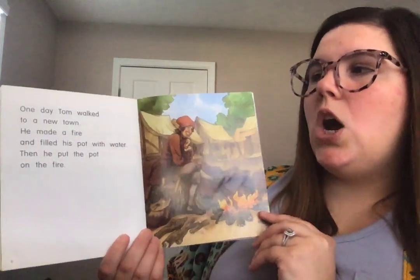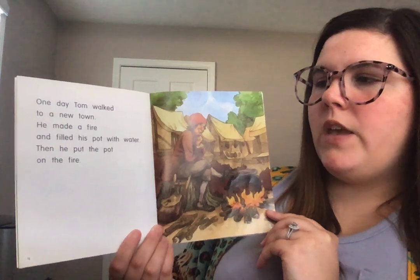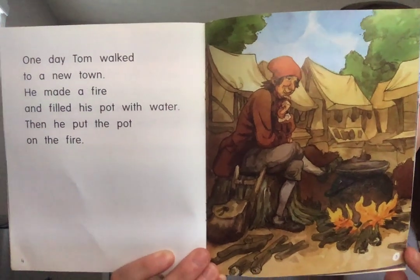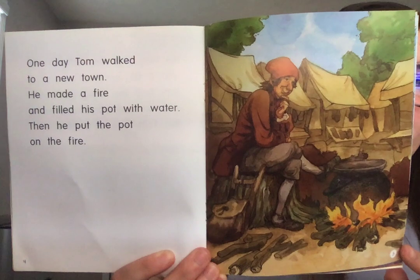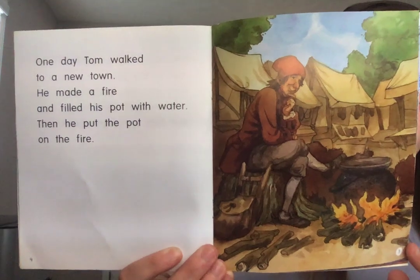One day, Tom walked to a new town. He made a fire and filled his pot with water. Then he put the pot on the fire. So he put water in his pot and then he put it on the fire to heat up the water, just like you would boil water if you were making noodles.